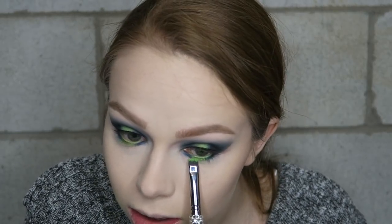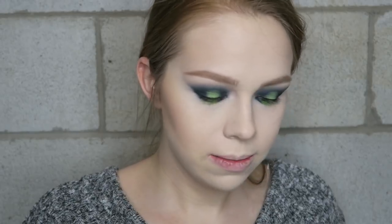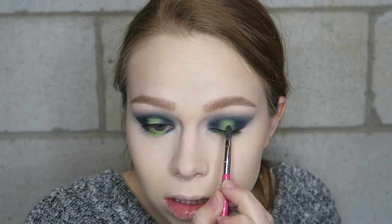And then last but not least, I'm just gonna take that same brush and take that really bright green eyeshadow shade that we used on the top, and I'm just gonna put that along the lower part just to set the cream eyeliner. I think I'm gonna go in with a touch more of that green shade on the upper lid. I just want it to be super intense.